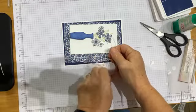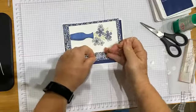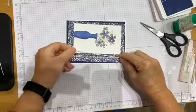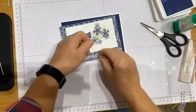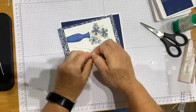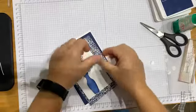Am I the only one who gets gluey on hands when I craft? Please tell me I'm not on my own. There we go. If that dog tries to come in again, honestly. I do love him though. He's such a soft dog. Soft-hearted thing.